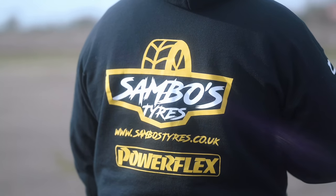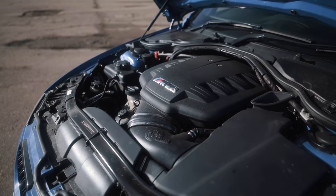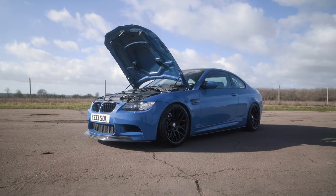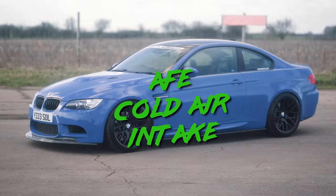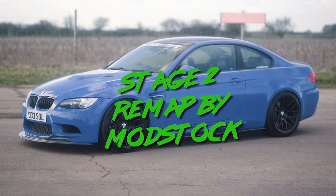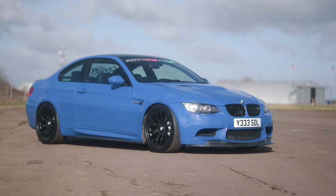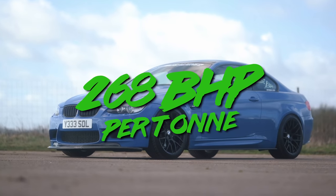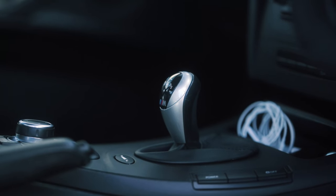So first up, and representing for the four-wheeled community, is Sol and his 430 brake horsepower, 1/500 edition 4-litre V8 E92 BMW M3. Modifications include a straight-through custom Valvetronic exhaust system by Overkill Performance, an AFE cold air intake, and a Stage 2 remap by Modstock. The M3 is running on PS4S street tyres and weighs in at around 1600 kg, giving them a power-to-weight ratio of 268 brake horsepower per tonne. It drives its rear wheels via its dual-clutch 7-speed transmission.